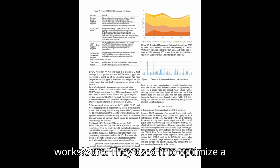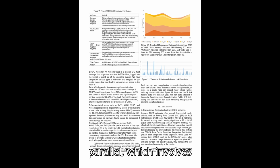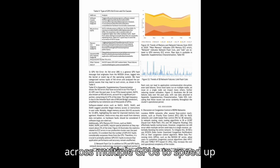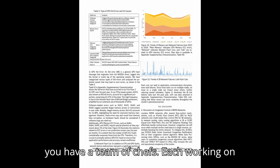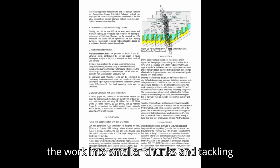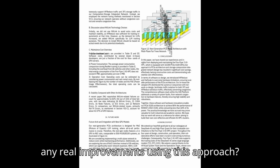Sure. They used it to optimize a technique called fully sharded data parallel, which involves distributing data and model parameters across multiple GPUs to speed up training. Think of it like this. Instead of one chef trying to prepare a huge feast, you have a team of chefs, each working on different parts of the meal simultaneously. Ah, so they're breaking the work into smaller chunks and tackling it in parallel. Makes sense. Did they see any real improvements using this approach?